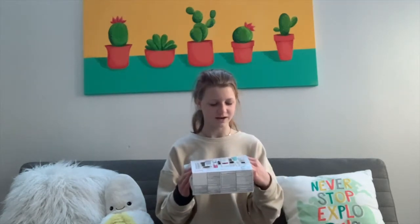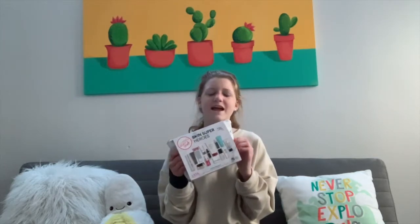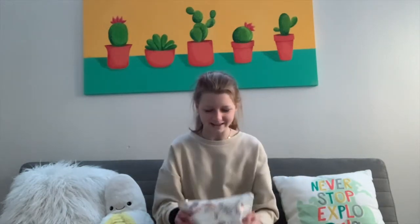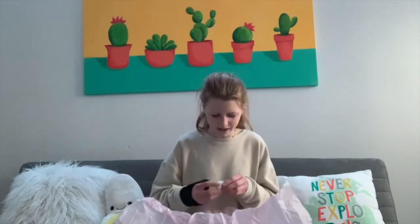This last and final one has 15 items in it, and it is the Skin Superheroes. It was $30, actually. It was literally like $15 because they were having a huge sale at a $190 value. Packaging, cute. I have my own bag now. I have plenty of bags, but this is another really good bag. I could use this as a nice toiletry bag. So let's open her up. All right, what we got?